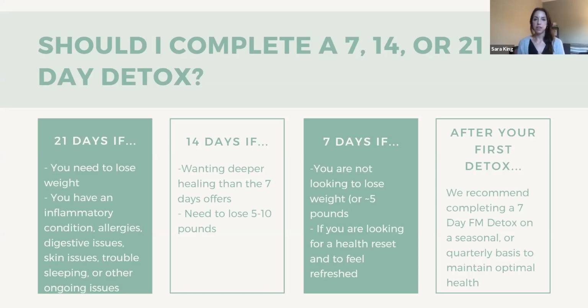Any issues sleeping, any mood swings, PMS symptoms, autoimmune symptoms, I would definitely recommend a 21-day detox. You can definitely still reap benefits from a 14-day detox as well. So if 21 days seems a little overwhelming, start with 14 days, totally fine.